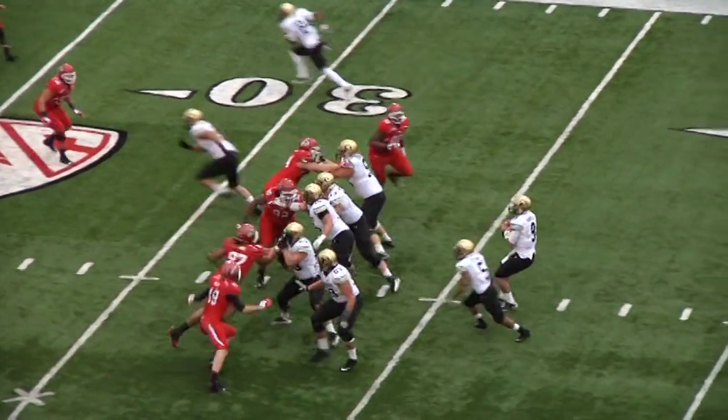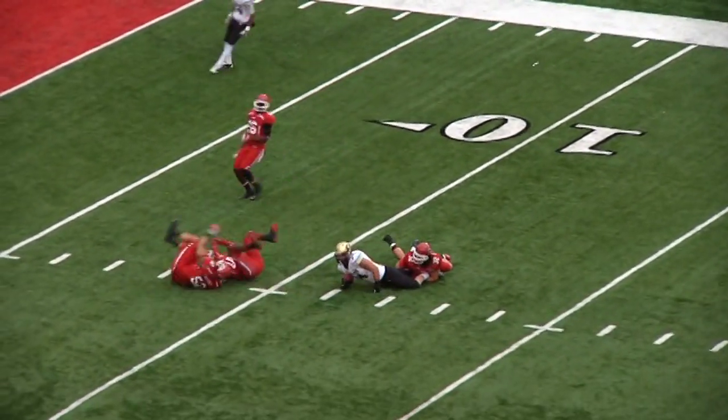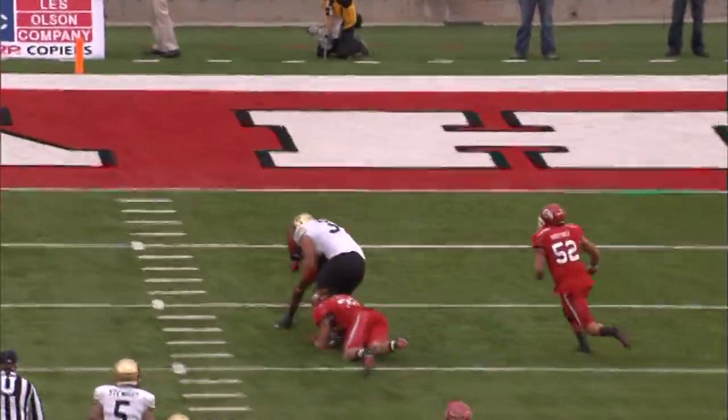Ball on the white hash mark, shotgun snap, knee high, taken by Hanson. Here comes the blitz, throw over the middle. It is caught at the 15 by the tight end, Ryan Dehan, and he spins his way down to the 11 and picks up a first down for Colorado, a gain of 20.